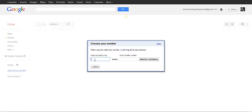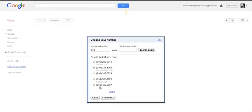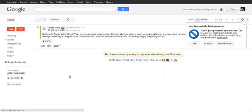So you just enter whatever zip code you want. I'll just do a 916, and then you just search numbers and pick whatever phone number you want. I'll just pick this one. Actually, Lincoln's a really rich neighborhood, so if they see phone numbers from Lincoln, California, or Folsom, a lot of people know that's a wealthy area. Then you just hit next, and there you go. Now you have this phone number associated to whatever email you have up here. You can do that for each email, because Craigslist needs a phone number for each email, and that way you can create 5 or 6 accounts.